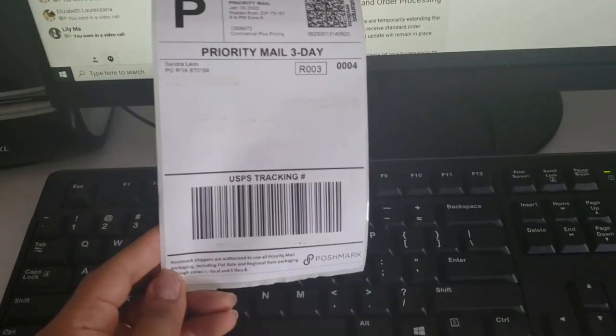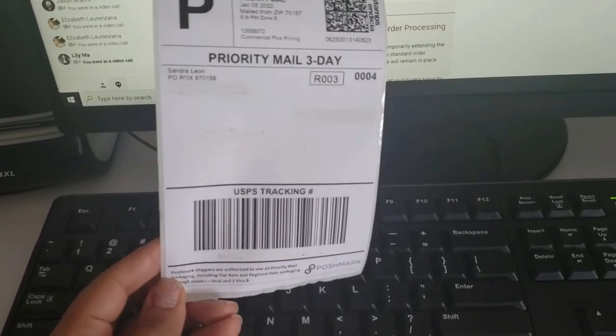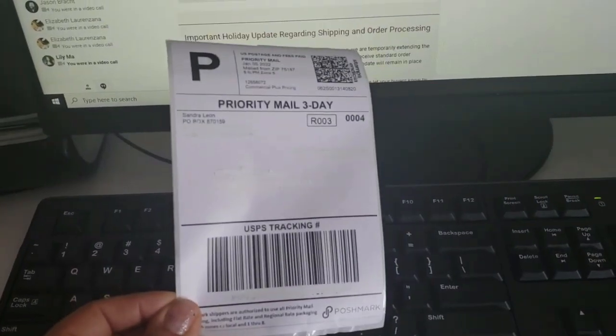So this is what the thermal labels look like once I print them out. They are the exact same size that I need them. All I have to do is take off this back part and paste it right onto my package.